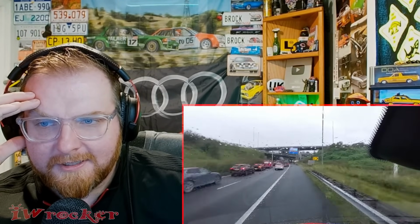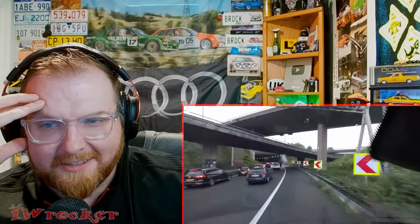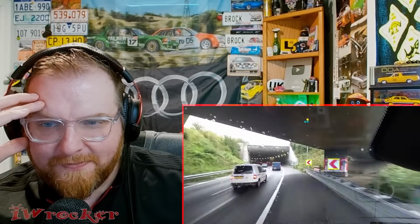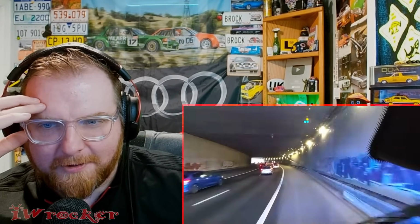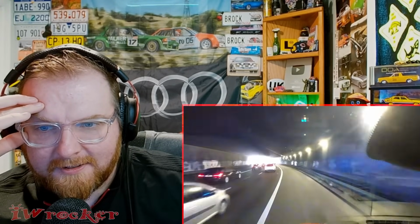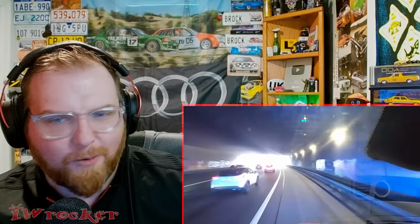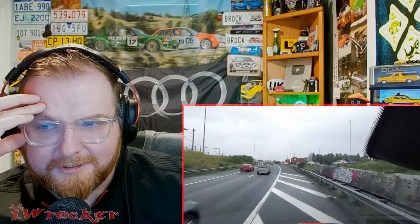Wow. Yeah, definitely countries like here in the U.S. need to aspire to this kind of culture here. I think a lot of people are in their own world here, and that's what it boils down to. Need to be more spatially aware and take driving more seriously. I think that's really what it boils down to.